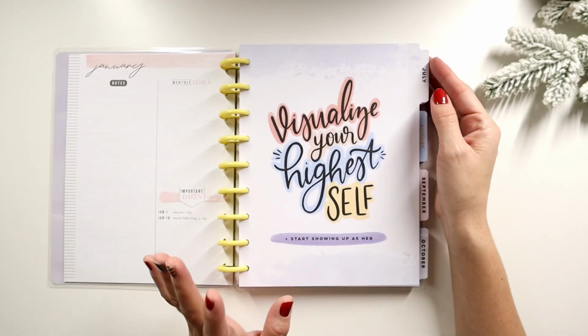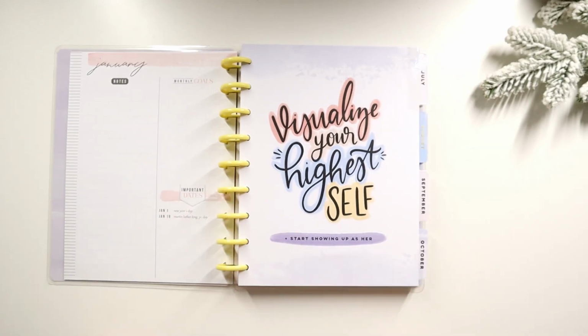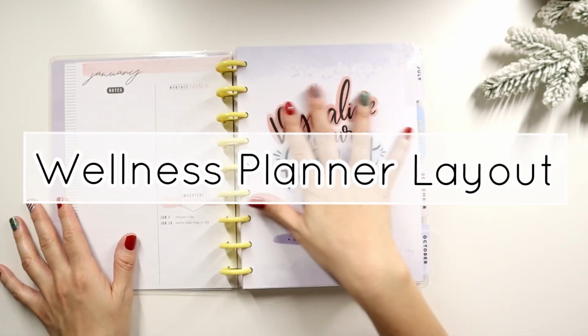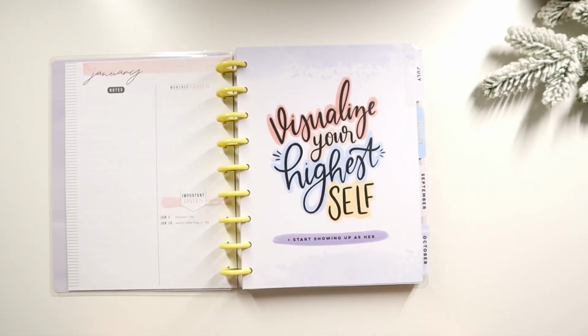This is the last planner I'm going to go through. And this is the one where I love the layout. I love this planner itself, just the quotes and the dividers. The only thing is I am going to switch out what I'm doing for my wellness for next year.